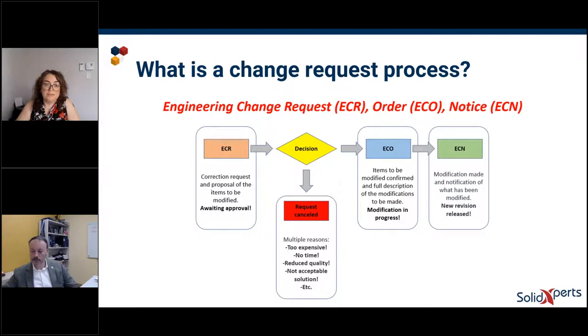And so it could be canceled for now, but eventually we will do the change, but not now. Maybe we think that after the evaluation it will reduce the quality and we don't want to go there. So maybe to save some costs, we can have a change request, but if saving money will reduce the quality too much and the product will break at any moment, it's not good. So this is the job of the design responsible or engineering committee to decide if it's relevant to do this modification. And if it's not an acceptable solution, we will just not go there.